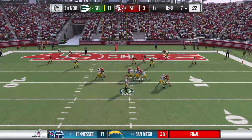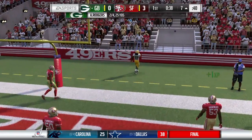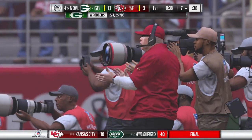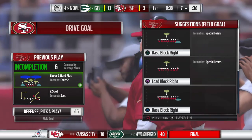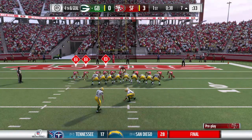Rodgers now on 3rd and goal. He's got time in the pocket. And probably the wise decision there. No one open. He just throws it away. And that keeps the field goal on the table as it's 4th down. So now the Packers turn things over to the special teams crew.